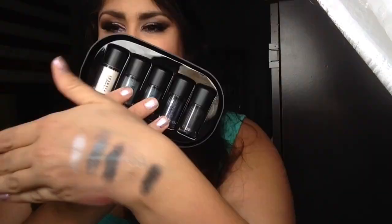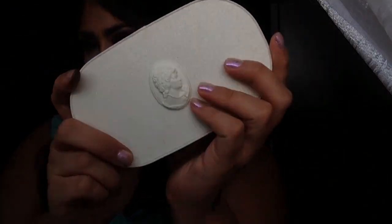And the last shade is Dark Soul. It's a darkened blue-green, but it has that silver shimmer in it that really just makes it to die for. And that concludes the teal pigment set. The teal pigment set featured the white top.